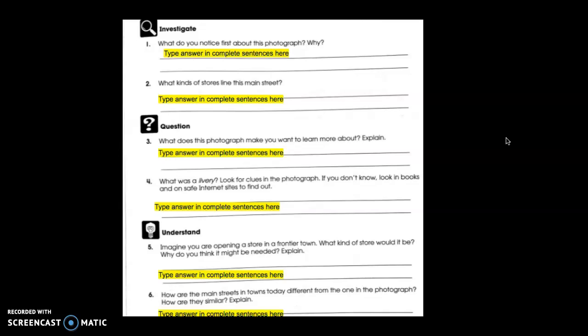So using the questions on this page, you'll go back and look at the photograph and answer, first of all, what you notice about the photograph and why. What kind of stores line this main street? What does the photograph make you want to learn more about? And please explain your answer. What was a livery? Look for clues in the photograph if you don't know. Look in books and on the internet to find out.